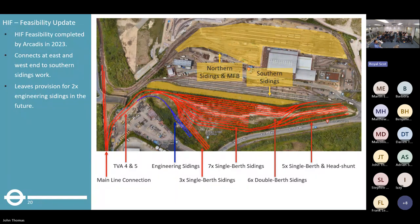So I guess some of those provisional additional sidings could end up needing to be linked. That should be possible to link. It should be. That's basically what the design has already looked at in terms of how it links in with the depot and some of the works, which tie in with this area in particular. There've been quite a lot of studies done.